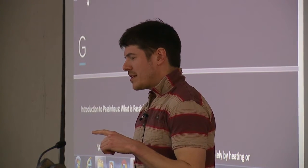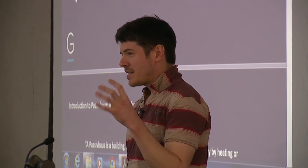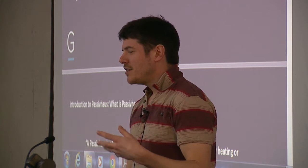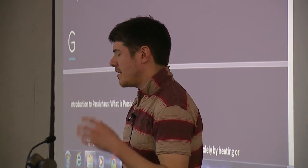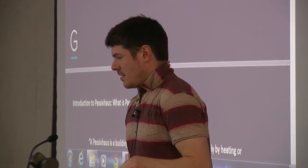One thing to probably just clear up at the start here, if we've got any German speakers in the audience, you'll know that house is the word for building, not for house in English. So the passive bit means it requires, in theory, less heating, or is taking advantage of solar and internal gains, and then the house bit is the building. So it's not just houses.